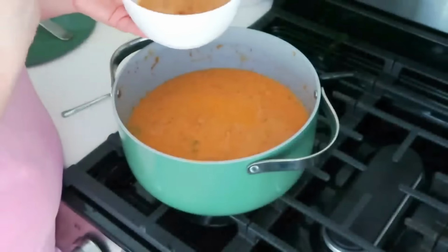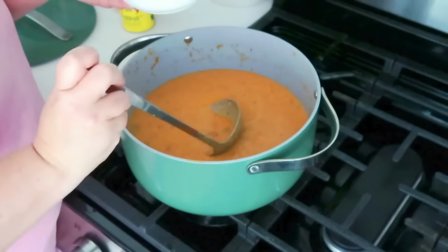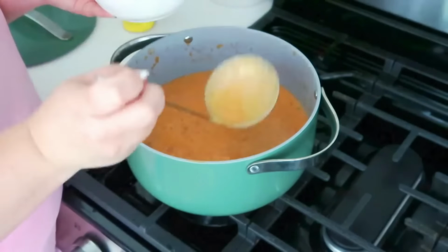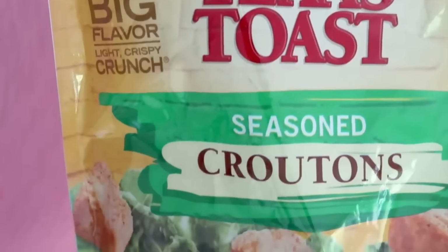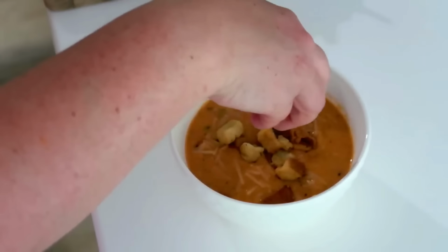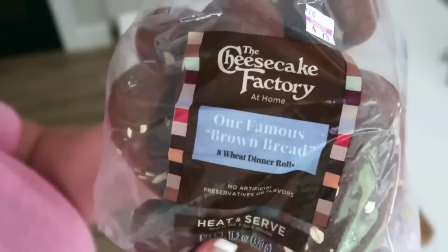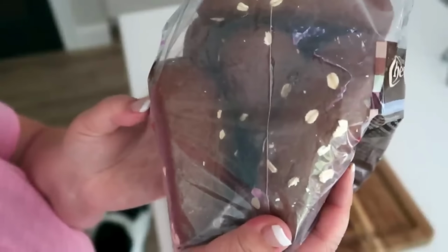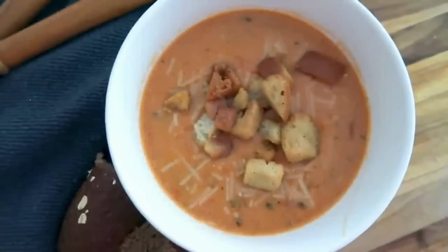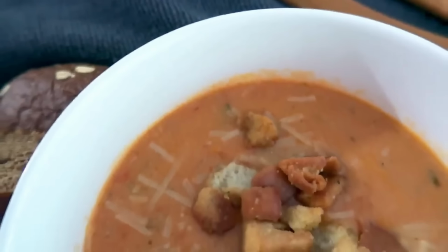All right, it's time to plate up our soup. We're just gonna ladle this into a bowl. And like I said, we're gonna top this with some croutons. My family loves the Texas toast croutons. These are delicious. They basically taste just like Texas toast. Put them in there and they will soften. We're also gonna eat it with a side of this brown bread from the Cheesecake Factory. You just heat this up and it's absolutely delicious and so soft.